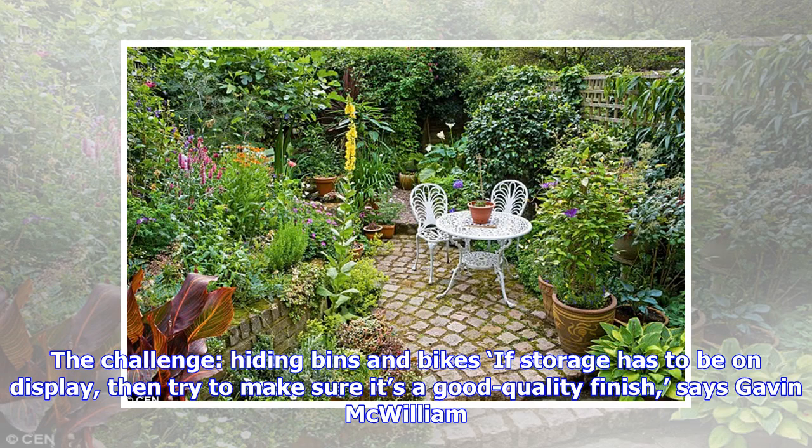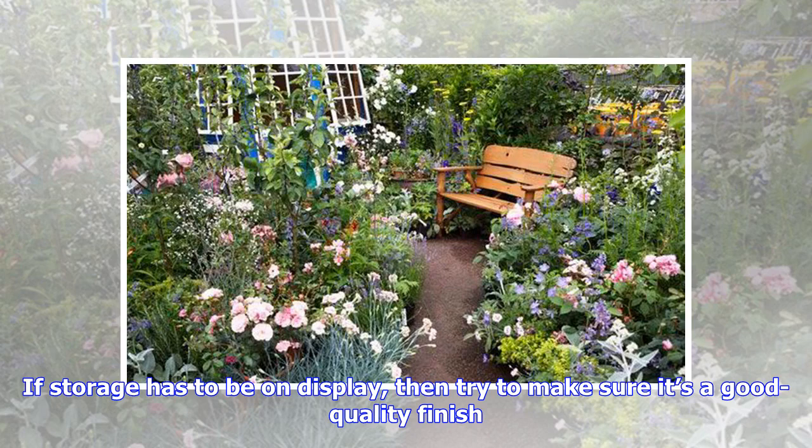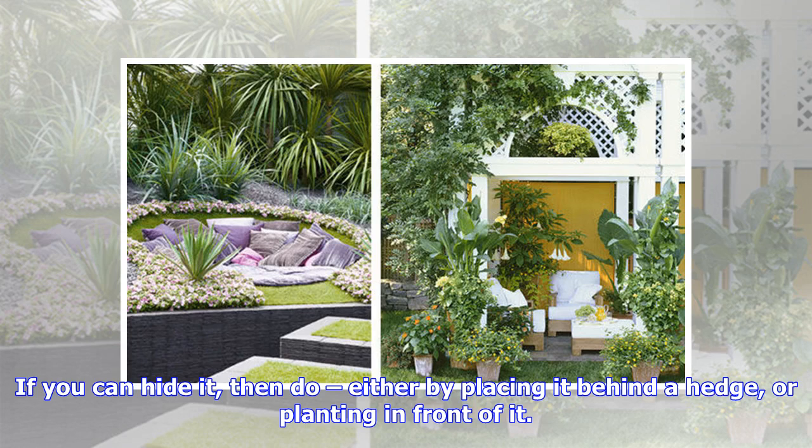TomStuartSmith.co.uk. The challenge: hiding bins and bikes. If storage has to be on display, then try to make sure it's a good quality finish, says Gavin McWilliam. We are getting more and more requests to design bin storage into our gardens. If storage has to be on display, then try to make sure it's a good quality finish. If you can hide it, then do, either by placing it behind a hedge, or planting in front of it.